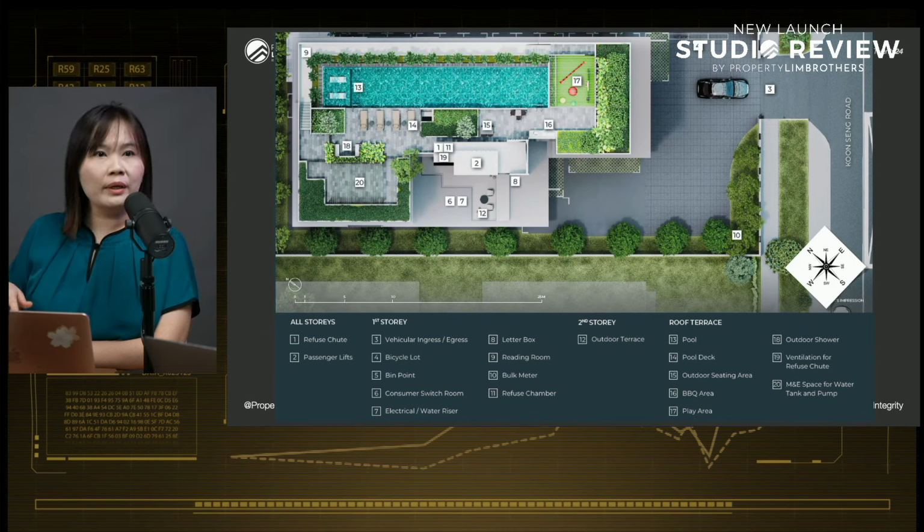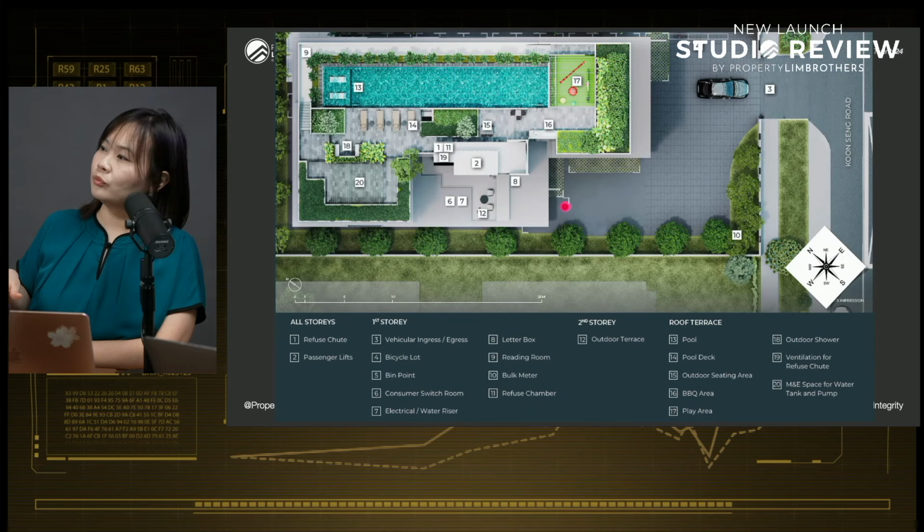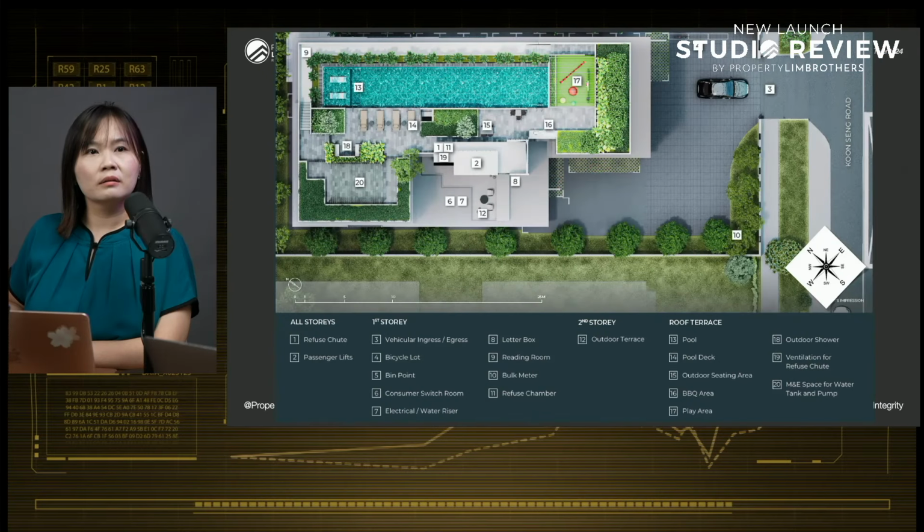On the first floor, the main thing that you have is an air-conditioned reading room. And your parking. Right. Yes, and the parking right here. Coming in will be via Koon Seng Road.